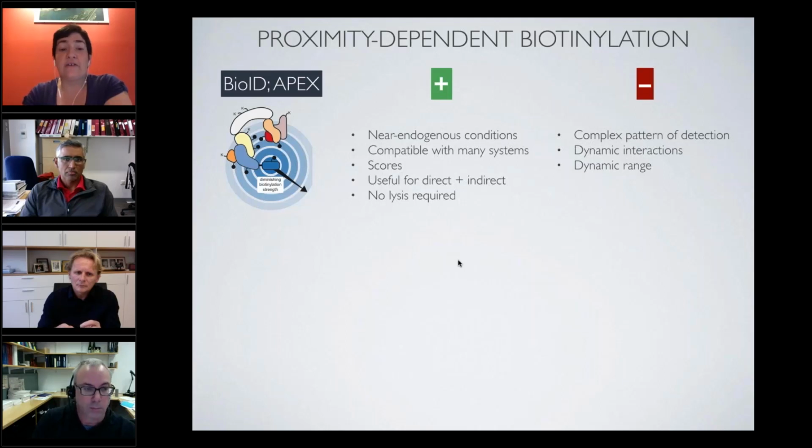But the big advantage here is you don't need cell lysis, so the interactions don't need to be maintained throughout purification. The drawback is that right now this is fairly new, so it's still difficult to interpret the complex patterns of the proximity interactomes that you're going to get. You get both direct and indirect interactions, but also localization information, and to disentangle that is still fairly complicated. It's still not clear what the dynamic range is, what the blind spots are, and how good these approaches are for dynamic interactions, even though there are newer enzymes that enable labeling in a very short time frame.